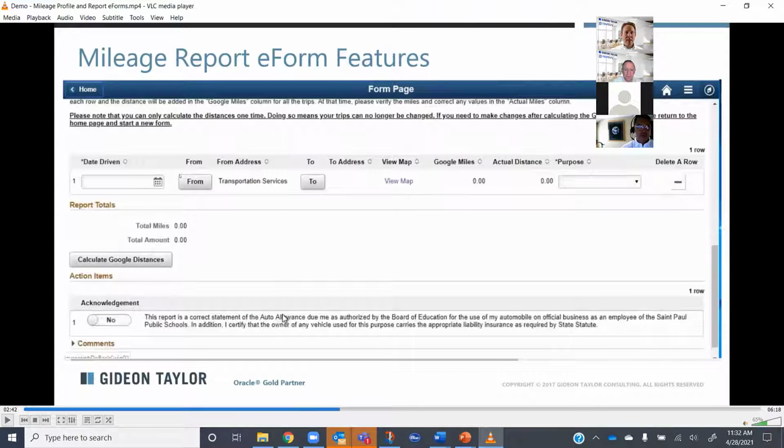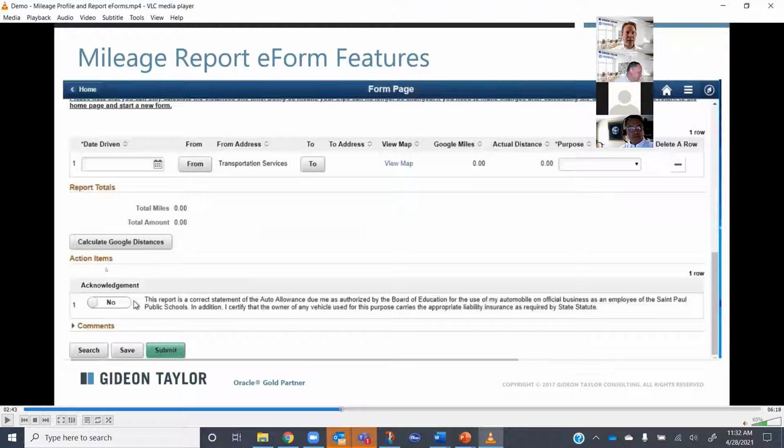We've got grids. Grids are not supported by the PeopleSoft Forms tool, no way, no how. Grids are also configuration based within GT eForms. You've got acknowledgements down here, which also enforce policy. So the user cannot advance on the form until they actually acknowledge this particular statement. That's all configuration based. Calculating Google distances. This is a really cool integration that unfortunately I can't do justice to.